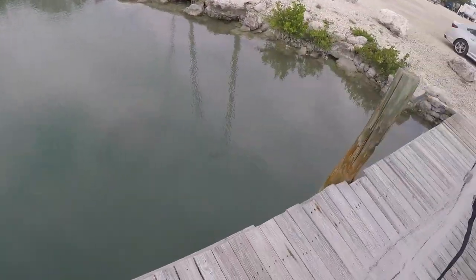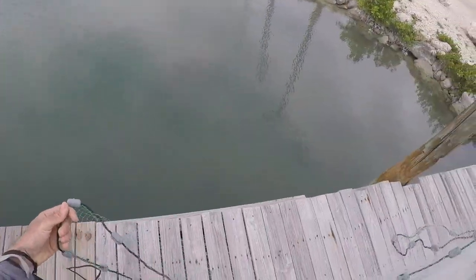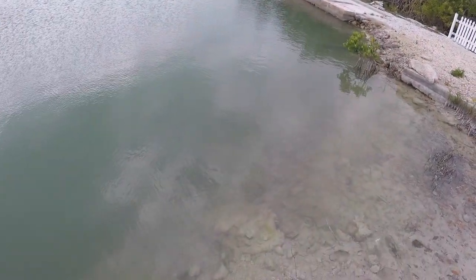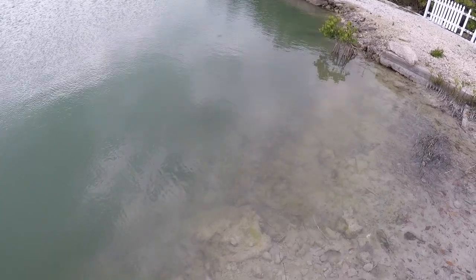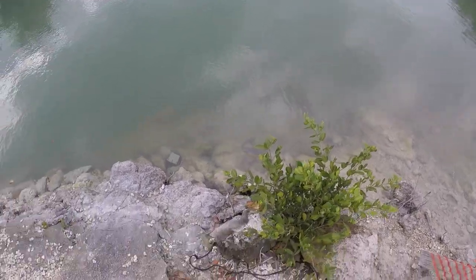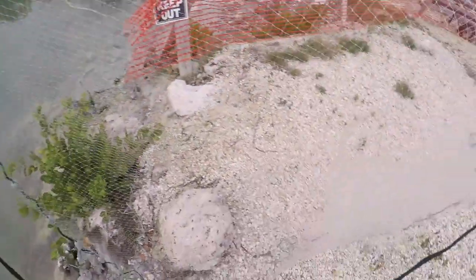But now I'm gonna throw this cast net off the dock here and see if we can get some bait. I'm seeing some bait, but it doesn't look like good bait. Small stuff. I'll throw on it though.